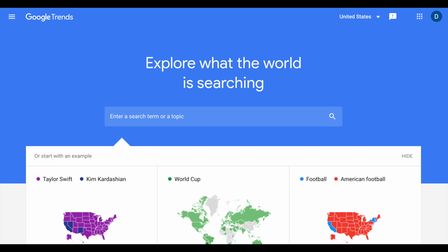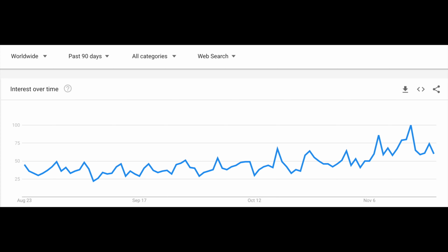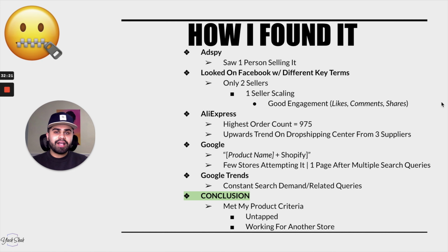Last but not least, I went to Google Trends, which is actually pretty helpful when researching most products. And I saw there was a constant search demand, meaning people were actually specifically typing search queries for this product after September of 2020 and onwards. I also saw the actual graph was moving in an upwards trend for the past 90 days or 3 months. That just further validated this product for me, and it met my criteria of being untapped, having good margins, having a high perceived value, and also working for another store.